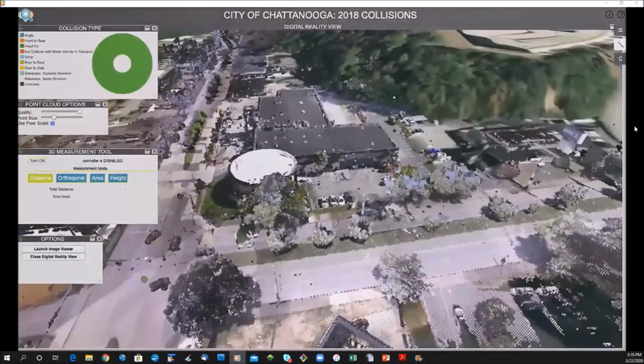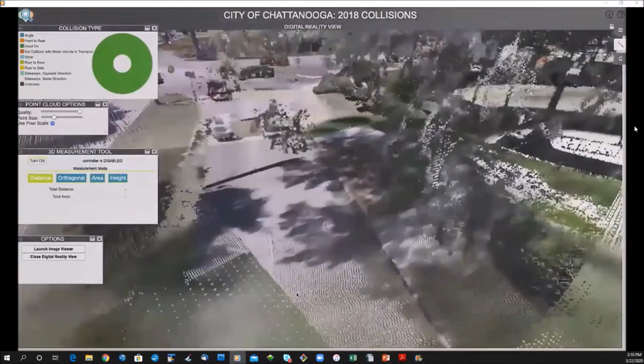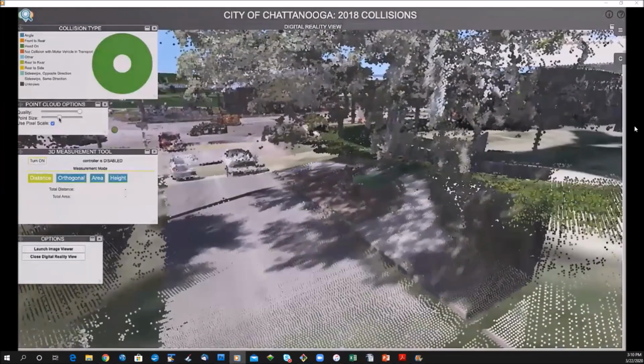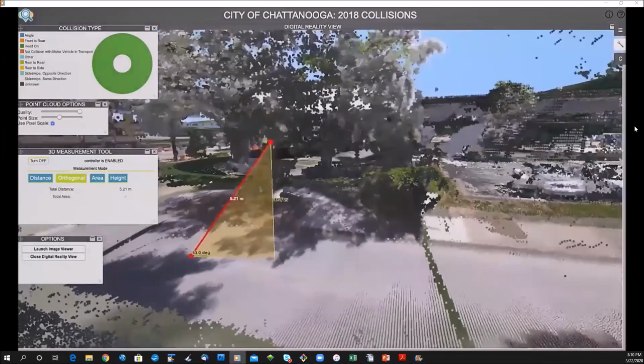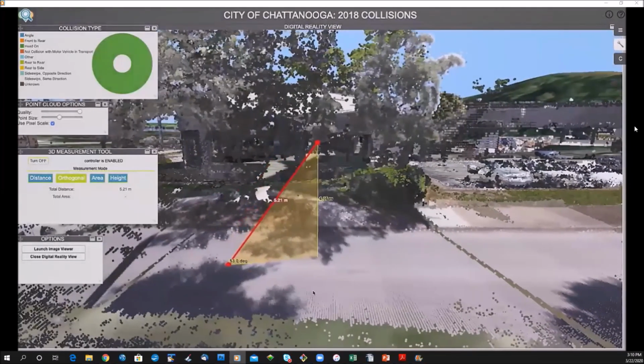We can maneuver around that intersection, sit from different angles. If there's line of sight issues from trees, we can actually see that without ever having to visit the site. Again, we can do measurements. We can measure the height of that tree branch from the road surface. So we can start exploring this intersection without even having to go there.